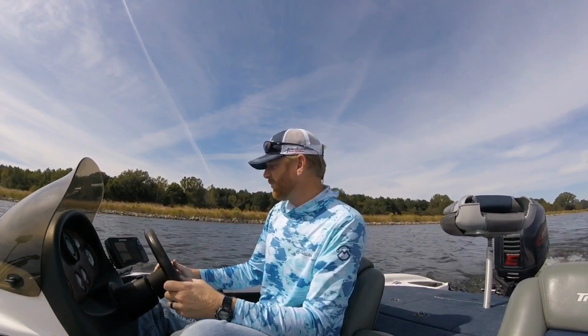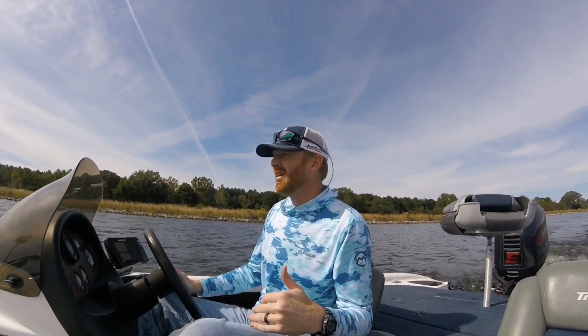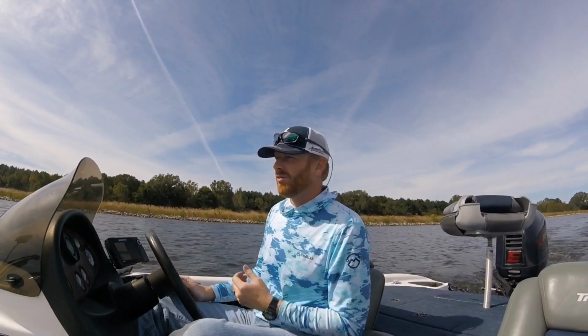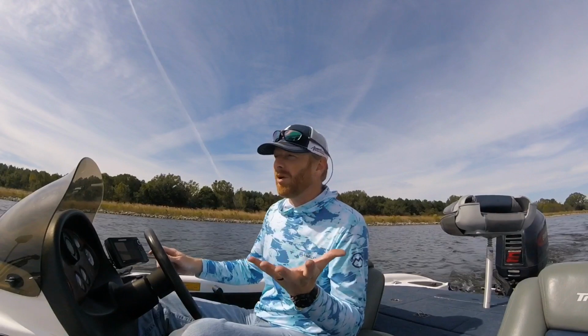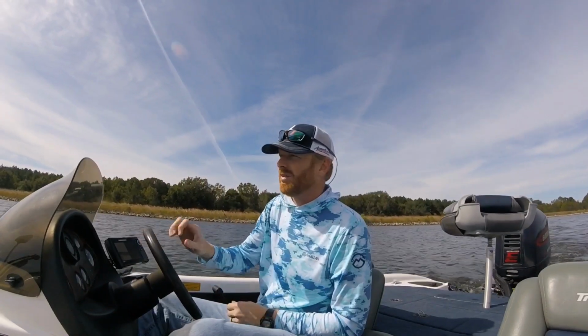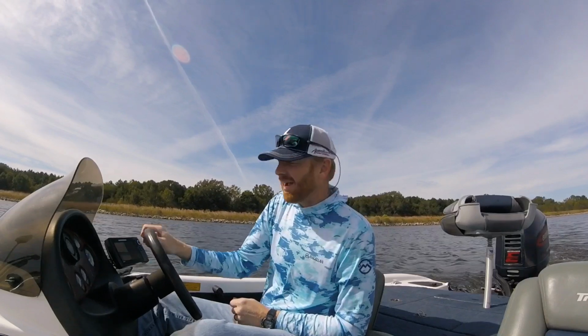I had big balls of bait fish on my graph, and there were fish underneath them. Plus there were fish inside the brush and the timber waiting to ambush those fish. But those big bass like to get up under the schools of fish and push them to the surface. That's why a lot of times you see them feeding on the surface. They'll push them to the top where they have nowhere left to go.